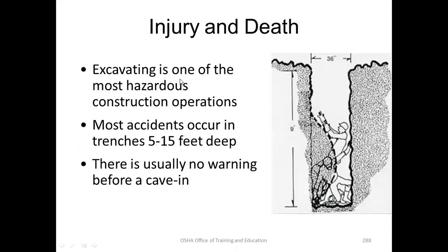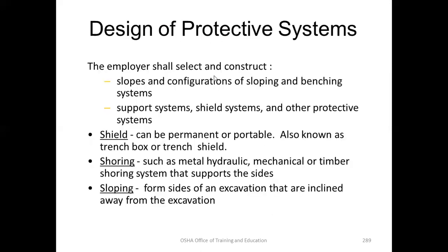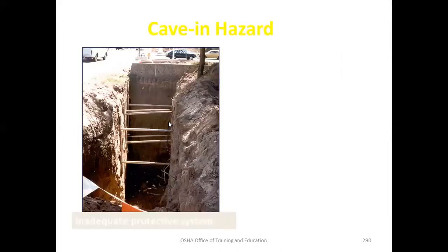So remember, guys, excavating is one of the most hazardous construction operations. Most accidents occur in trenches, like 5 to 15 feet deep, and there is usually no warning before a cave-in. So it's a matter of life or death. We must have protective systems like shielding, shoring, and sloping or benching. But this is the responsibility of the employer. And look at the cave-in hazard.